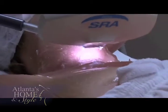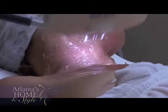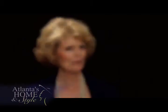In addition to treating her rosacea, Sharon loved that the treatment stimulates collagen and elastin for skin tightening. Pretty skin is something that I value. It's the Photofacial combined with the medical grade products that have really contributed, I think, to my skin looking clear and smooth, and I'm very pleased.